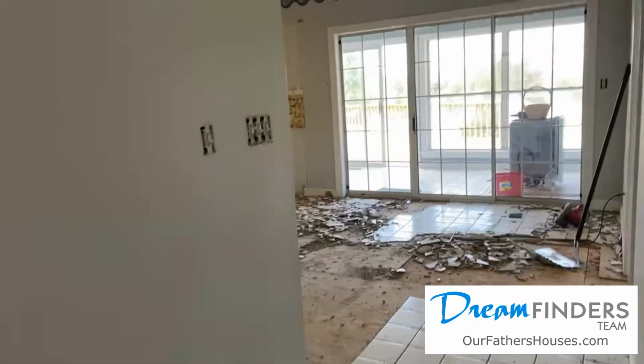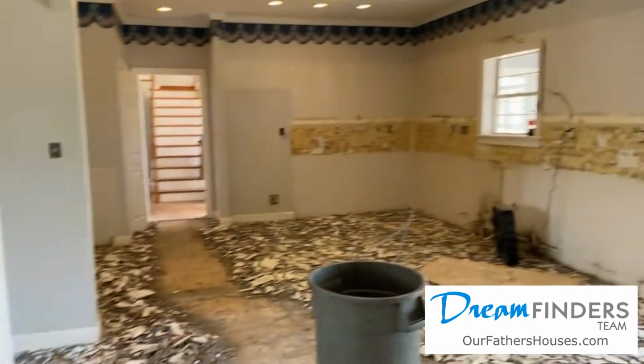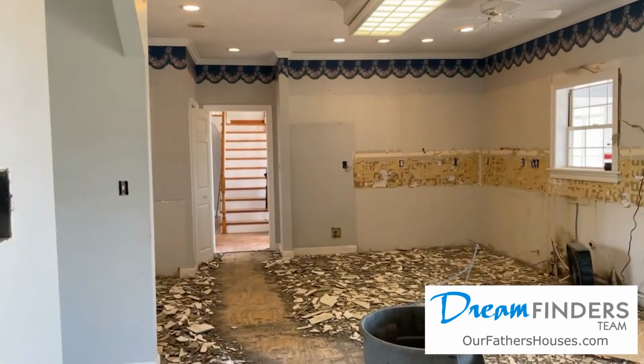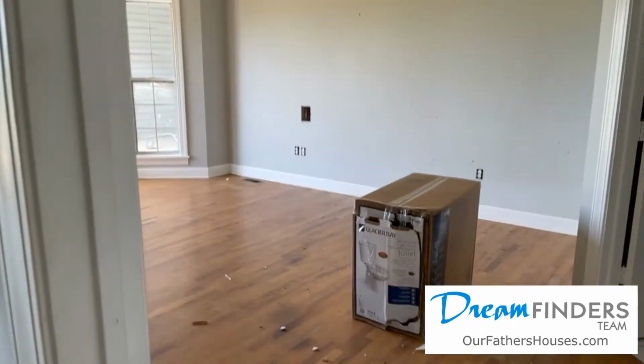The kitchen in here is completely gutted. And apparently we're taking up the tile. Living room happens to be full of hardwood that I'm sure is going in the kitchen.